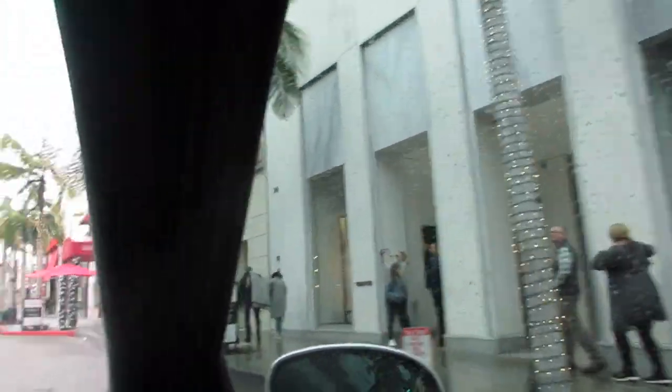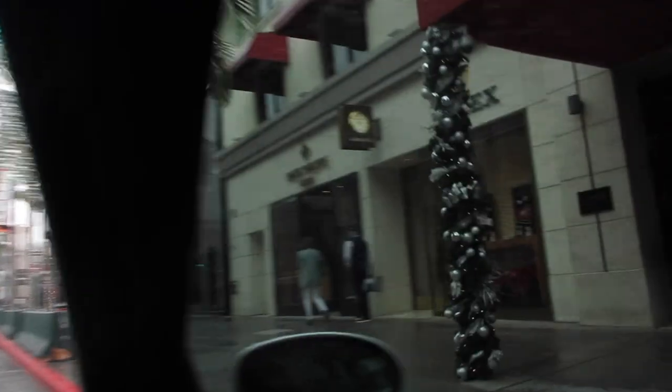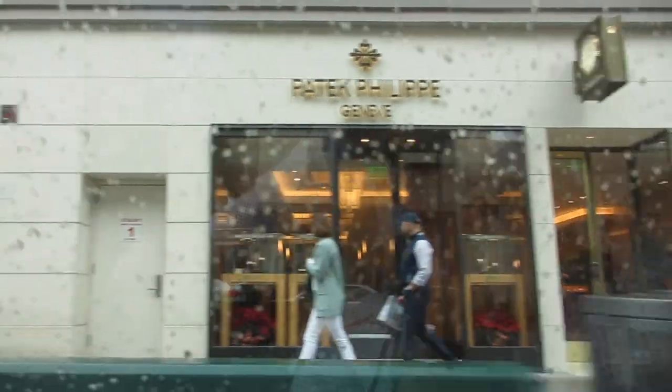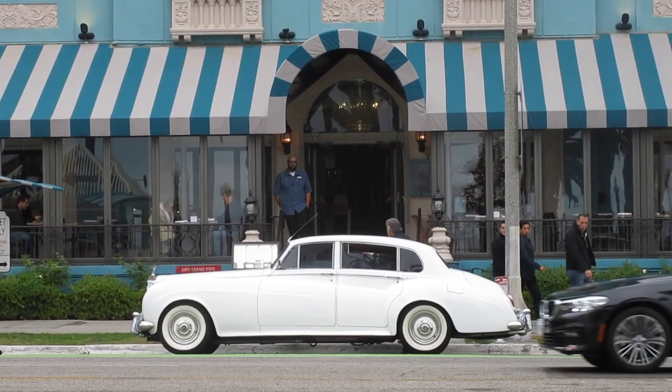It's interesting. There's still lots of people out, and there's still no parking, which is funny. There's lots of valet if you want to pay for it. Tesla Model X, all the Instahose, Paddock Phillip. Good stuff. Go back to video mode.